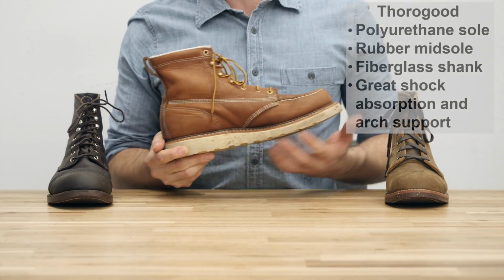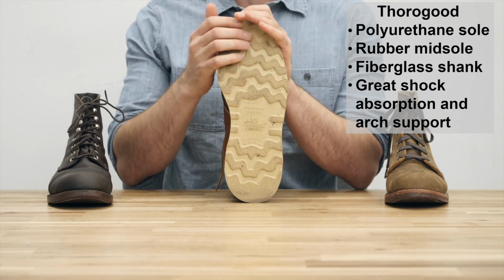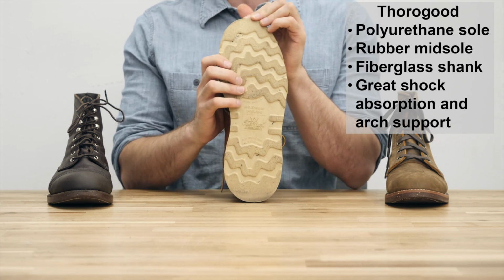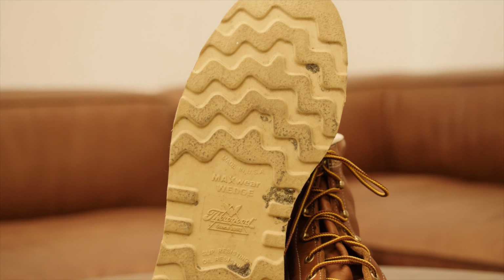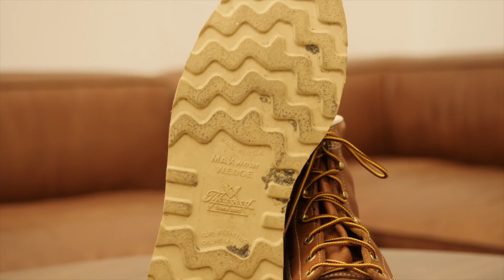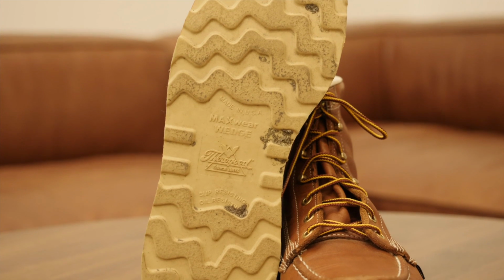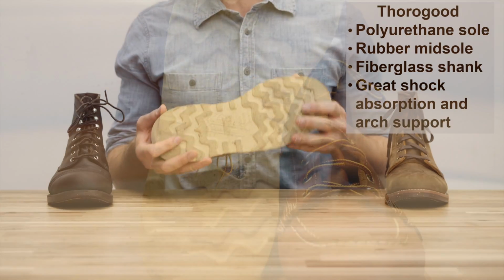Now, Thorogood's sole is completely different. Like I mentioned, they used to have a Vibram sole. Today, it's their own polyurethane, which they have calculated as being 25% more long-lasting. Although there are some complaints out there that it's not quite as soft as Vibram. Like if you're in it all day, it might be a little bit harder on the knees or something. That's probably more relevant to older folks or people with joint pain. And not everyone says that, but it's worth pointing out. But there's a lot more to talk about here.